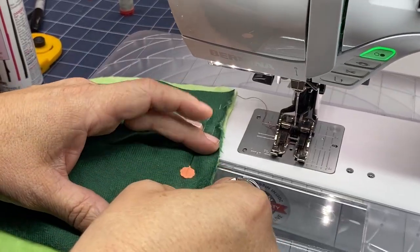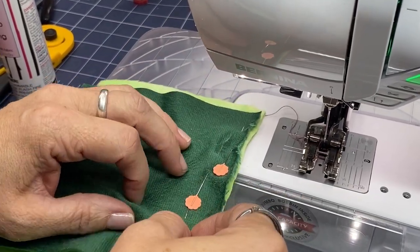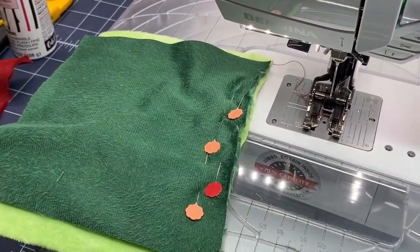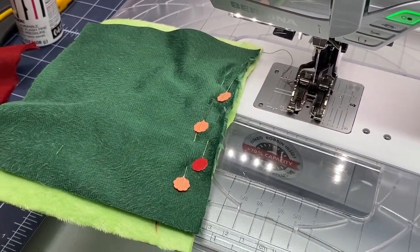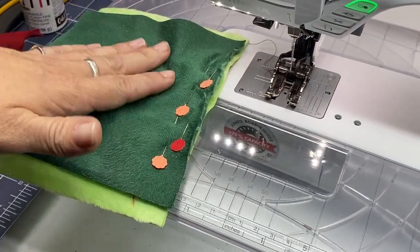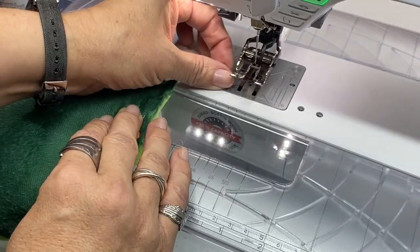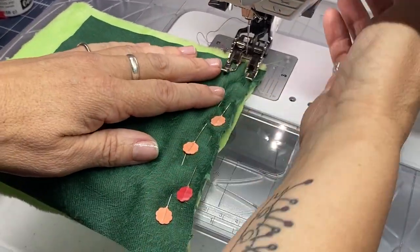Okay, so when we're working with Cuddle, we always want to use a polyester thread. People often don't want to buy polyester thread because they already have lots of cotton. And I will tell you, you want to. Okay, I'm going to show you why.